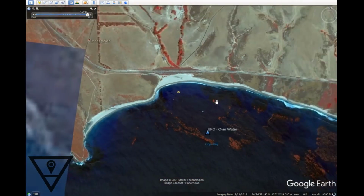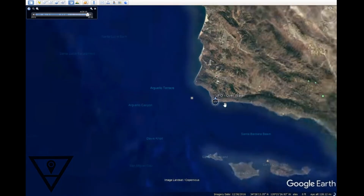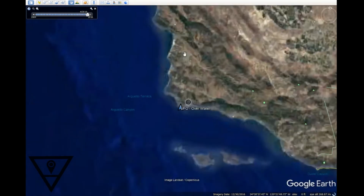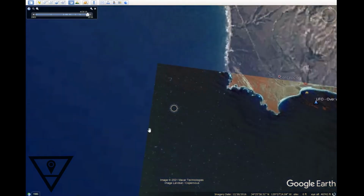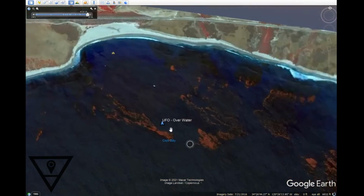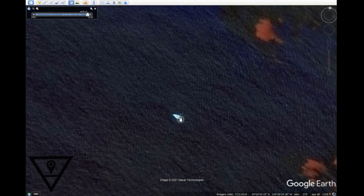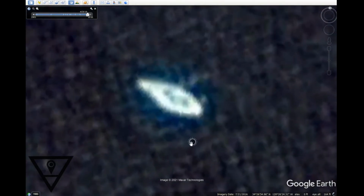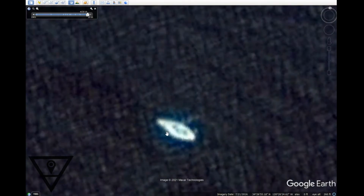So right off the bat, let's zoom out here just to show you kind of where we're at. California is here, so we're off the southern coast. And this thing is just hovering over the water. And it's just got this sleek avocado-like design. You can almost see a little dome-like structure here on the top. And there's a, I don't know if you can tell, but there's a light blue, almost aura type thing going on around it, like a glow.